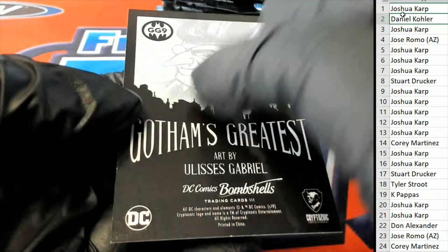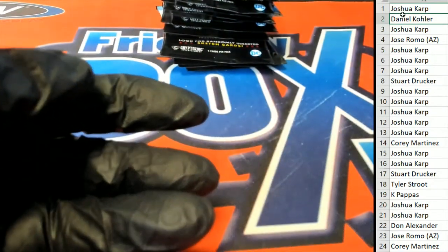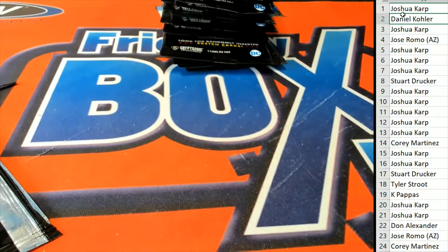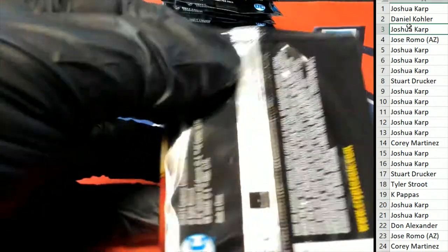So you notice this one has a gold, and we saw one earlier with blue. I'm thinking blue is the more rare penguin. But, you know, I'm not entirely sure which one is more rare. I'm just thinking blue is.